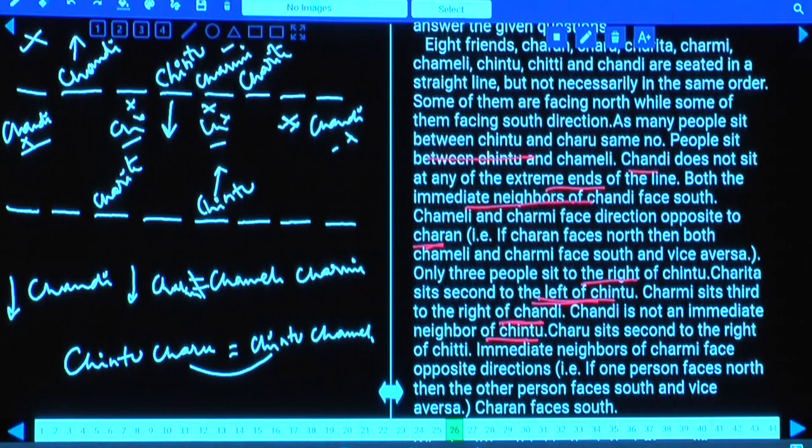And if this person is Charmi, then between Chintu and Charu and Chintu and Chameli, these two persons are different. And Chandi is not an immediate neighbor of Chintu. Charu is seated second to the right of Chitti, so these two persons must be in these two places. And earlier we have one piece of information: the number of people seated between Chintu and Chameli is as many as between Chintu and Charu.